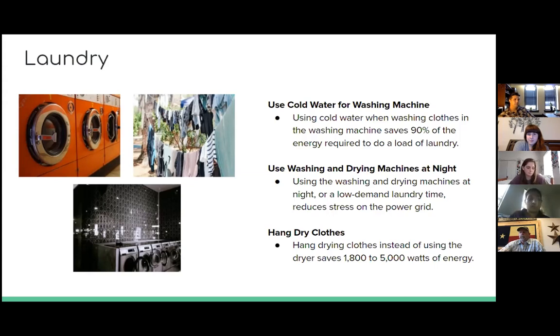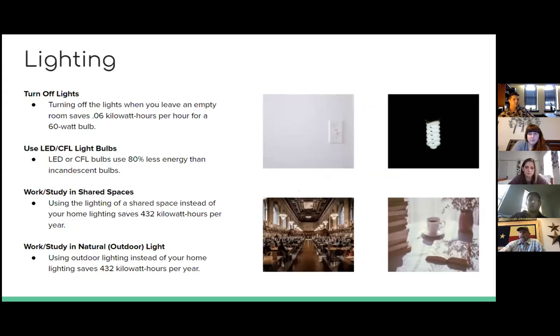All right, and now the third category is obviously lighting. Everybody has told you this at least one time in your life: you gotta turn off the lights when you leave an empty room. It saves 0.06 kilowatt hours per hour for a 60-watt bulb.